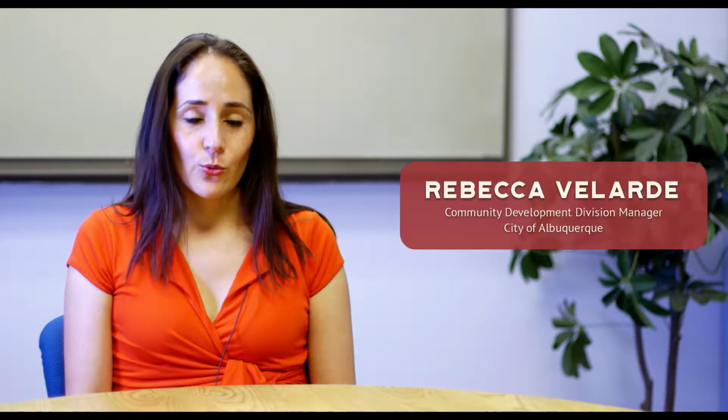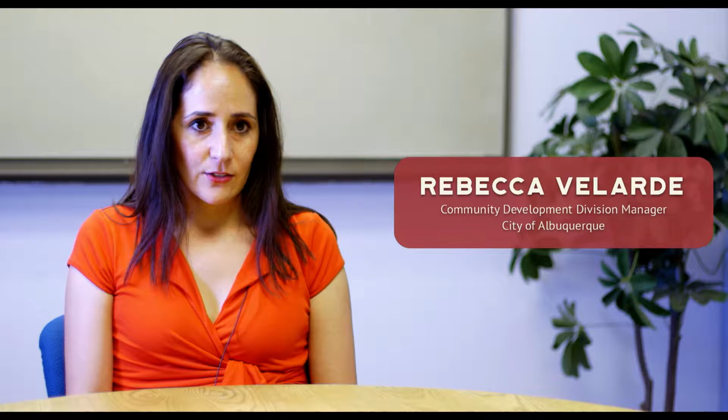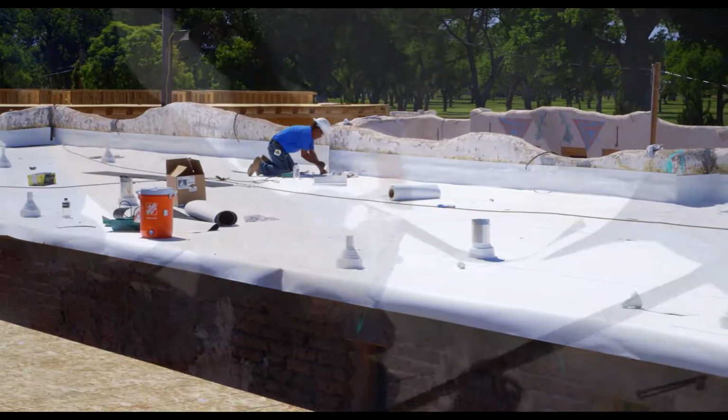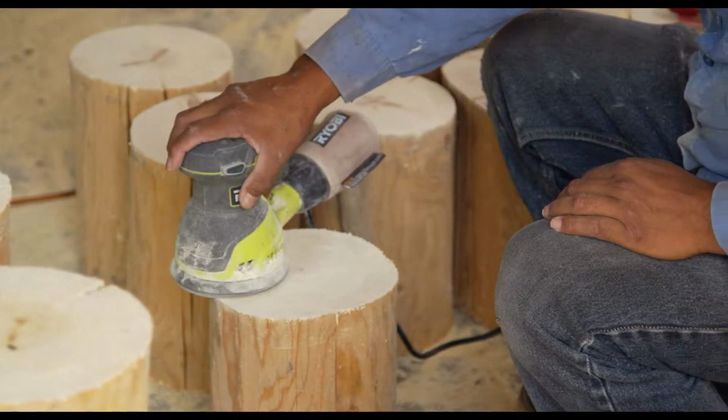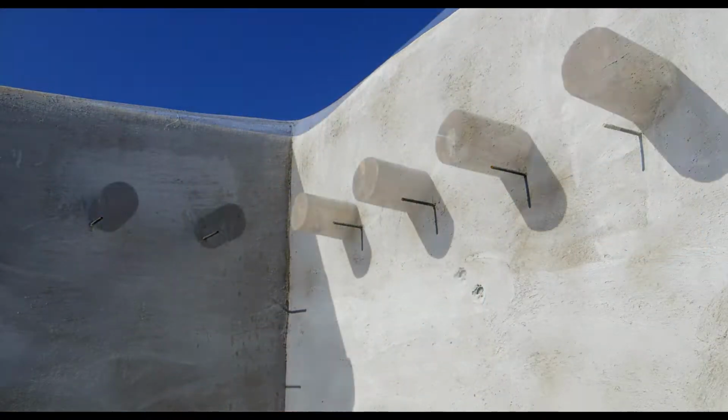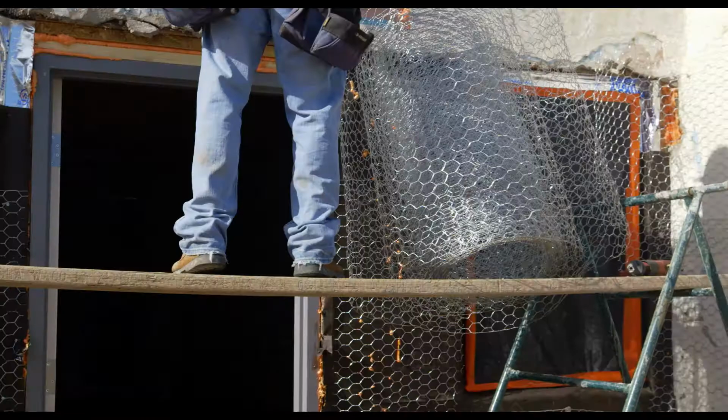Palindrome brings a really diverse experience as a developer and also integrity as a developer. Palindrome has a very good track record in the Pacific Northwest. They get things done, they get them done quickly, and they're just wonderful to work with. The care with which they restored the building, I think, is remarkable.